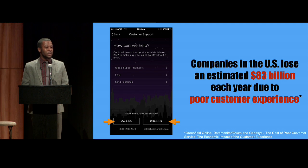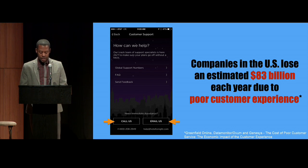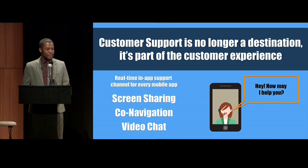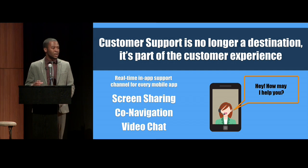Companies are spending millions of dollars on their mobile initiatives, yet still rely on outdated, ineffective, low-tech channels to support their mobile customers. These customers are dissatisfied, and companies are losing billions of dollars each year due to poor customer experience. Customer support in apps should be seamless and contextual. It should be part of the app experience to reduce friction and app abandonment. At Showkit, we've re-envisioned the mobile customer experience.